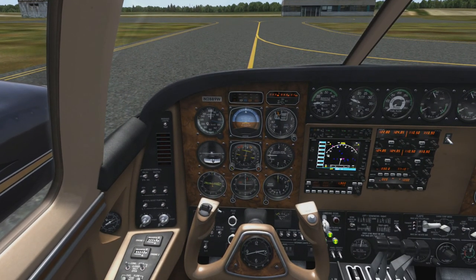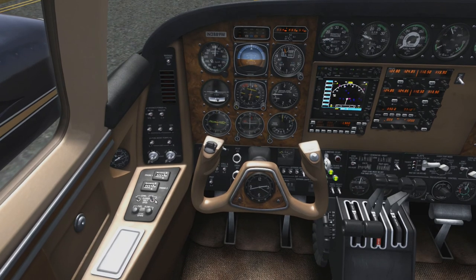Hey, it's almost warmer here than it was in Raleigh. Although I guess it is pretty warm in Tennessee.